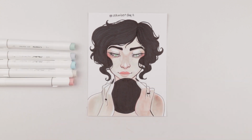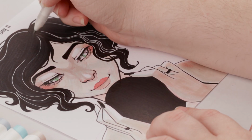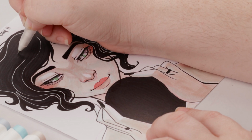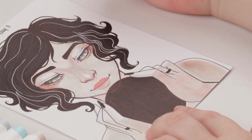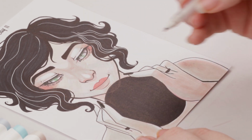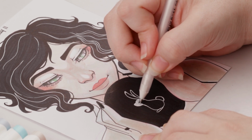And with all this black, I'm going to go in and do some details with some white. And there we go. I think these details in white have a really cool effect on the hair. I'm going to leave out shinies because I feel like with these white lines and shinies, it'd be too much. So now I'm going to focus on the snow globe. I'm putting in this little bunny inside the snow globe. I think it came out pretty cute.